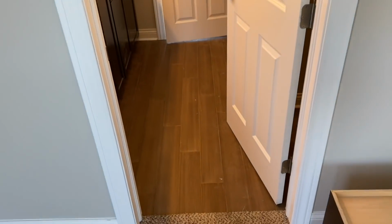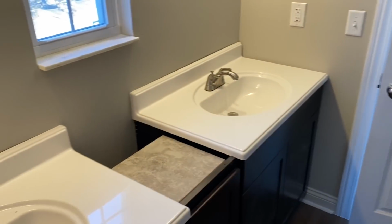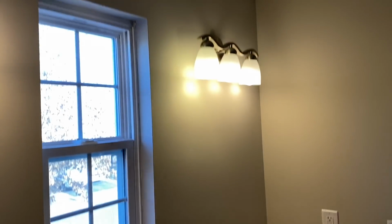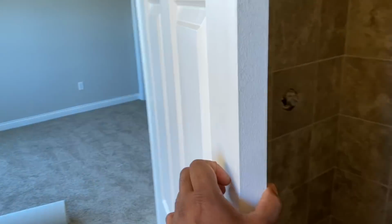Then we got a Jack and Jill bathroom with double vanities right here. And we got the light fixtures up there. Also, Joe had to move these light fixtures to align with the vanity, so it looks good. We got the little, what they call water closet. It doesn't have a door, but it'll have these cabinets. Those cabinets will sit over the toilet, so you'll have some extra storage. It's gonna be real nice, man. Shout out to Joe for that idea.